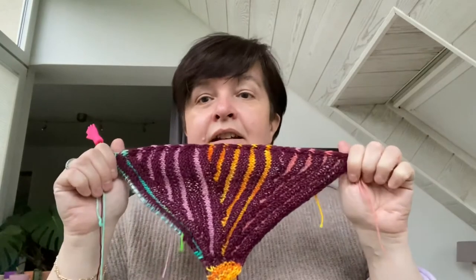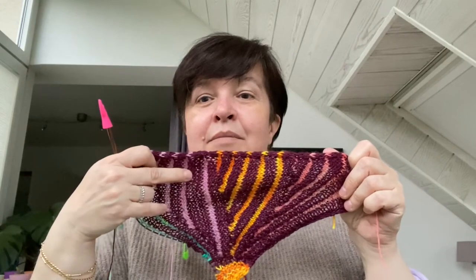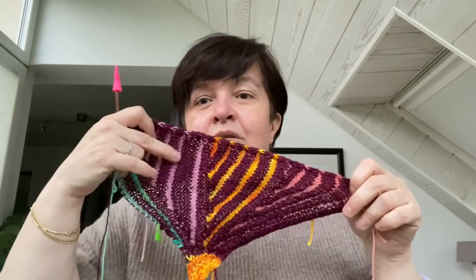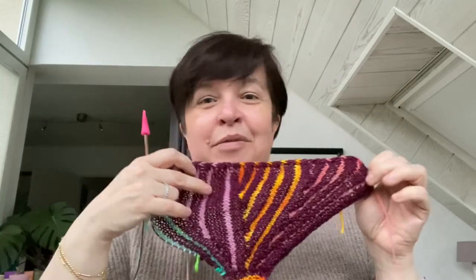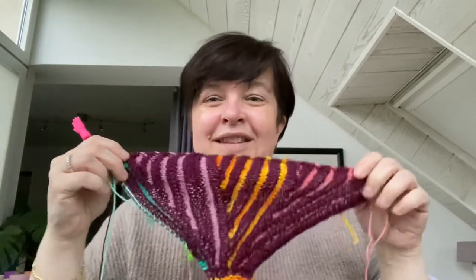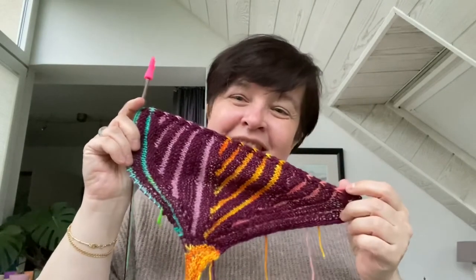And can you spot where I went wrong? Yes, it's this stripe here, because I had finished the dark section stripe and then I got distracted and I couldn't remember if I had already done the section or not, and a proper knitter would have seen that, but I can't read my knitting. So this stripe here is double the size. But in the end, don't stress. I will just keep on. There's no way I'm going to frog this.